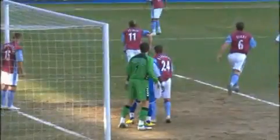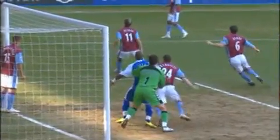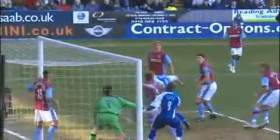Sidwell, free header, slightly flexed to beat Sorensen, what you can see. There's Petrov, there's Barry, haven't even got an eye on him. Marking the space, not watching the man coming in unmarked. 1-0 to Reading. Good goal from Sidwell.